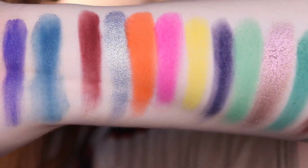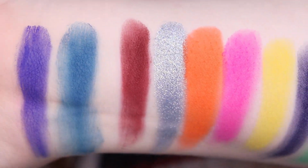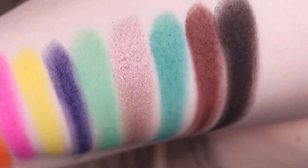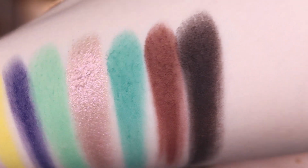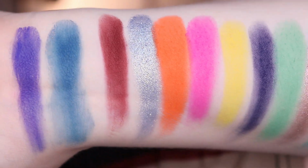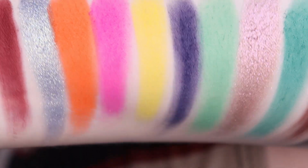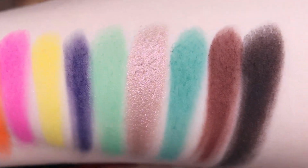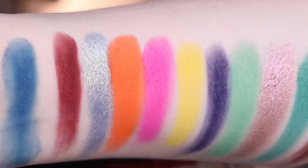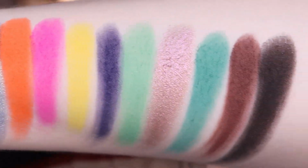Okay, so here we have the rest of the shadows swatched, and as you can see, most of them are super smooth and swatch really great. And then we have a few that are not as great swatched, but still quite good. And I actually do like a lot of the shimmers in the palette, so I feel like there's a lot of beautiful colors in this one. You can literally make so many different looks using these shadows, and I love that there's so many mattes. But now let's just get going to the first look that I did using these shadows.